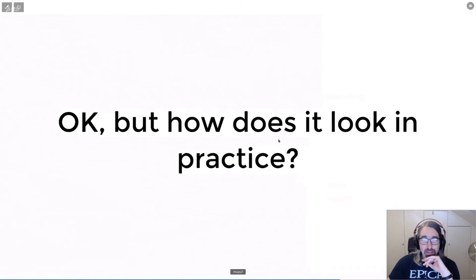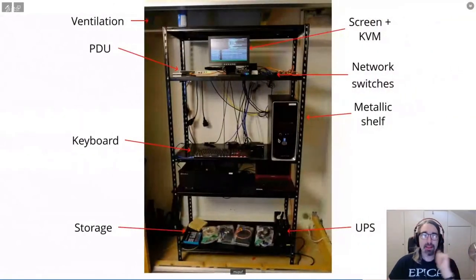Okay, how does it look in practice? Good. So this is where my farm is. There is the gateway, a couple of test machines here. It's just three for now. I have a PDU right there. I have a screen with KVM that allows me to look at the gateway and some other machines. There's ventilation, so it doesn't get hot there. It's extraction. It's just lucky that it was there.